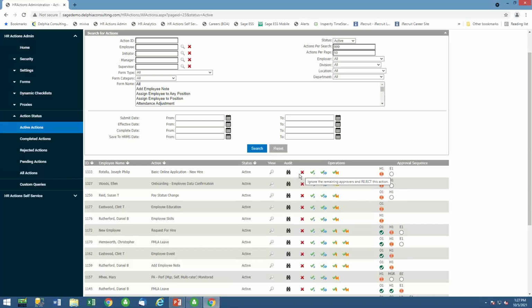I can kill it if Joe decided he didn't want a job and he left. I can approve on behalf of one or more approvers. I can even push the workflow backwards and forwards. And then these little circles over here indicate that I have two approvers necessary.